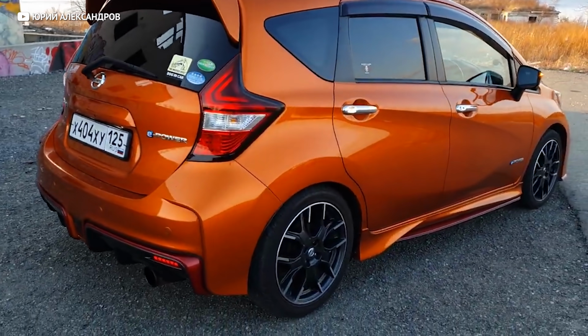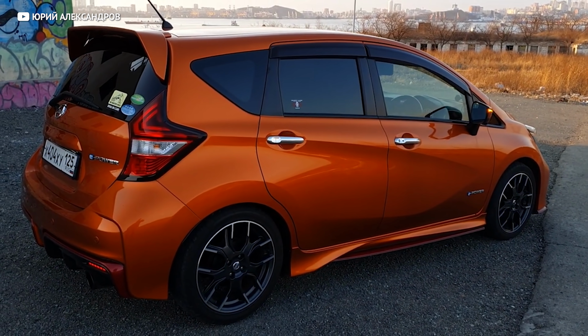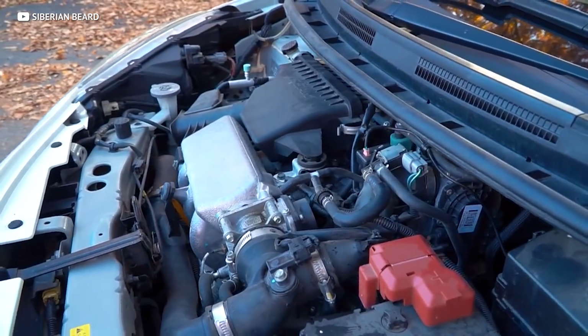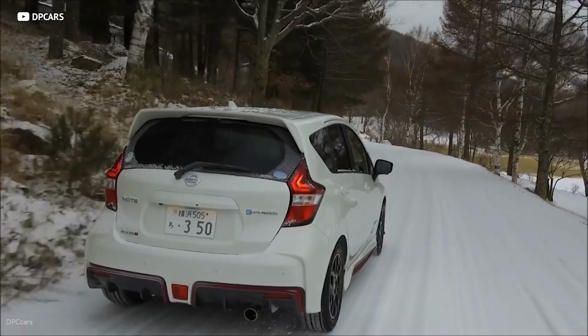In 2016, when the e-Power NISMO came out, it didn't have any performance upgrades because maybe they were still trying to figure out how to upgrade a hybrid. But 2 years later, NISMO did find a way to get 25% more power out of the e-Power, which took this Note up to 136 horsepower, which is just an embarrassing number. On tap were 236 foot-pounds of torque.